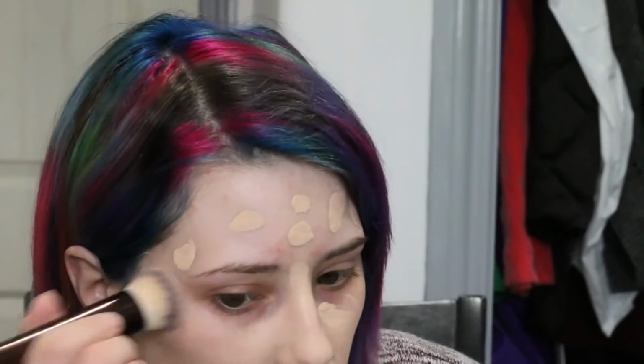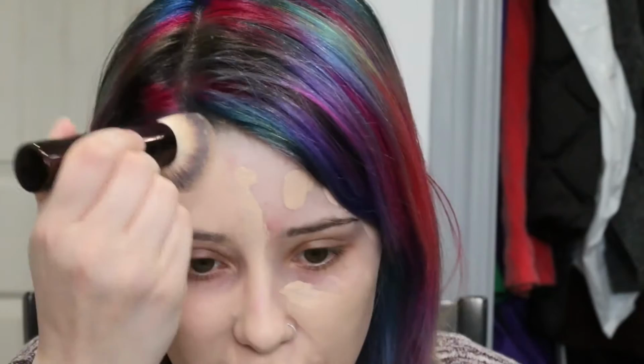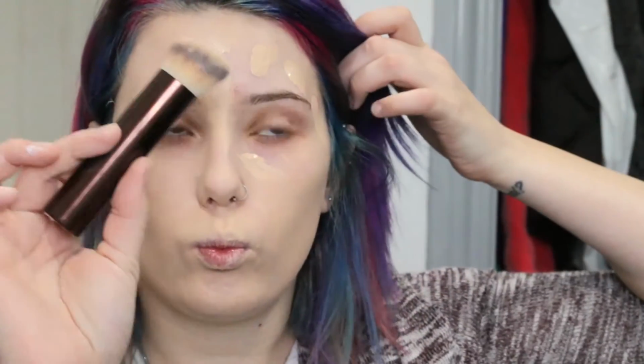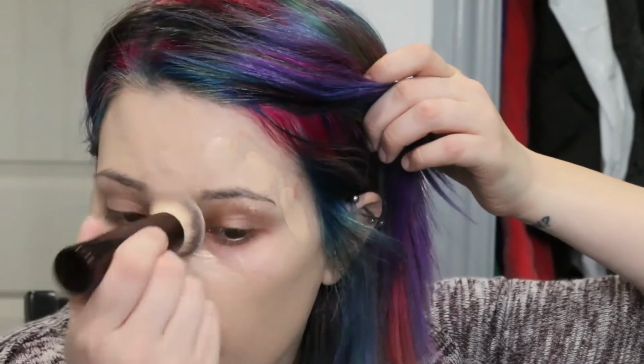I feel like I always go to my Sigma brush automatically, because that was my favorite foundation brush up until very, very recently when I got this Hourglass one, which I spent way too much on, if I'm being honest with you.